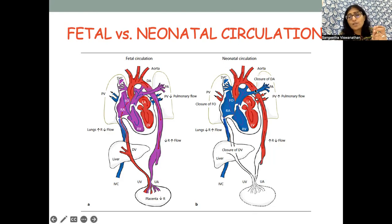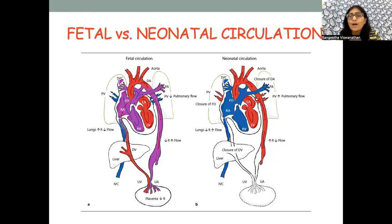Again, because the PVR has dropped and the systemic vascular resistance is now high without the placenta, even the ductus arteriosus, even if present, will probably shunt left to right. Now, eventually, both the foramen ovale and ductus arteriosus will probably close. In a term baby, the ductus arteriosus almost always closes. The foramen ovale may remain small and patent in about 30% of adults without giving any problems.